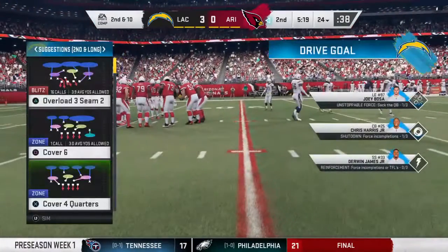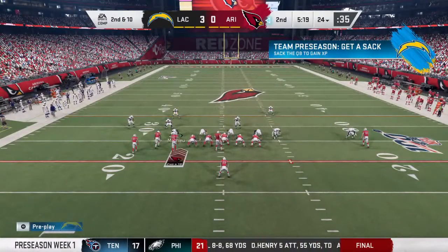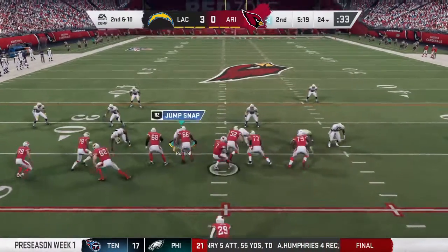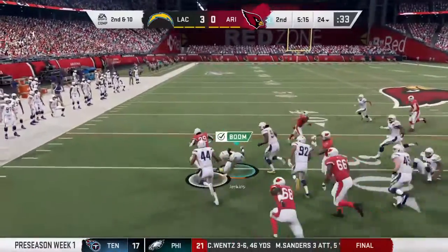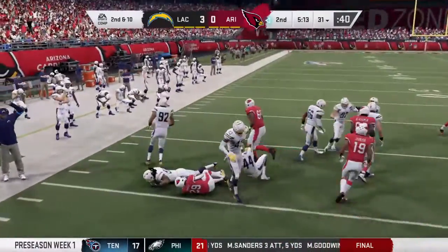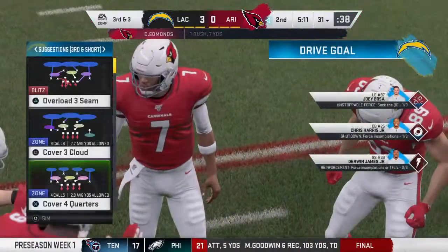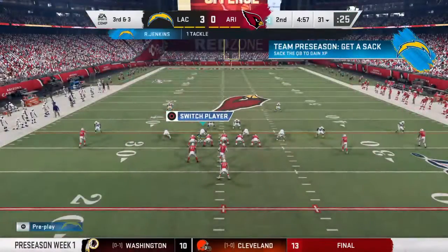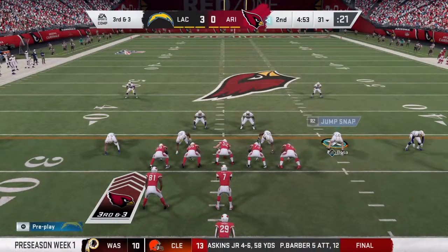Now the first play of the drive there is incomplete. Andy Isabella was the intended target, and that'll bring up 2nd down. Now the first carry for Chase Edmonds. A very good move, but for a relatively modest gain out near the 32. That 2nd down run, a big help. The 7 yards leaves them with just a 3rd and 3 now.